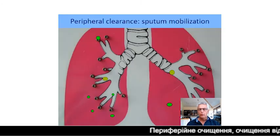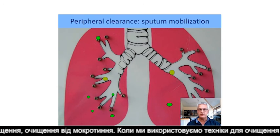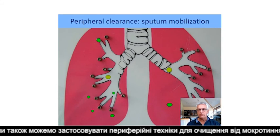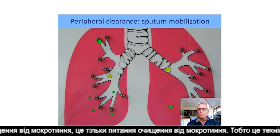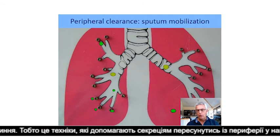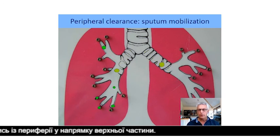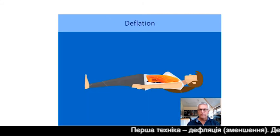When we have used cough assistance techniques, we can also use the peripheral clearance techniques. This is only a question of sputum mobilization. So these are techniques helping to move secretions from the periphery in the direction of the upper airways.